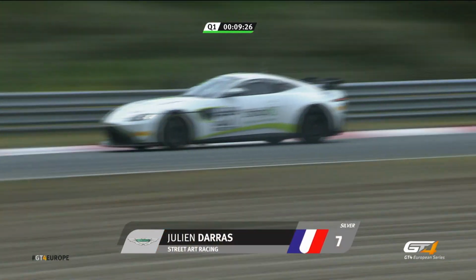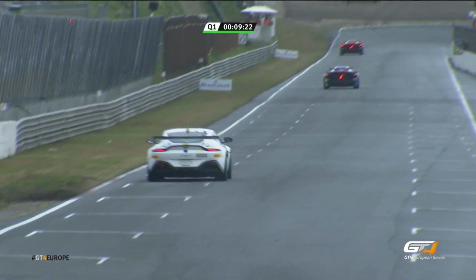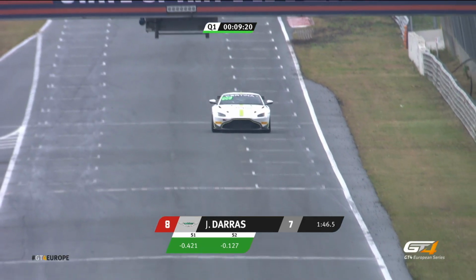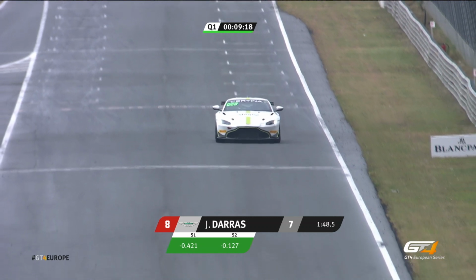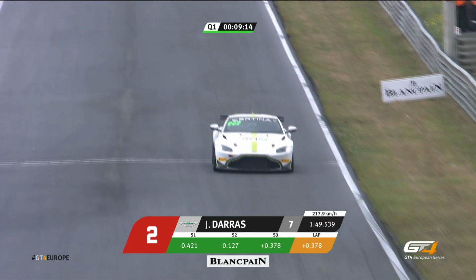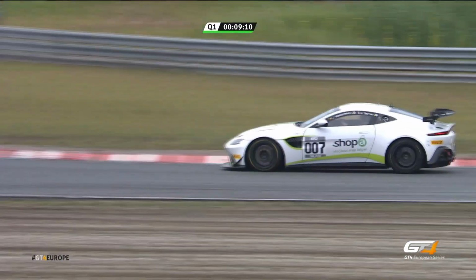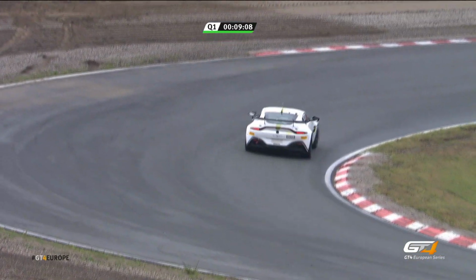And I really do feel the fastest lap in this session is going to come right at the close, simply because the track is drying all the time. Here comes Julian Darras. He was 7th, he's now down to 8th, just waiting for his time to flash through, and he goes 2nd fastest. No sector times better than anybody else, but 3 very, very good times.